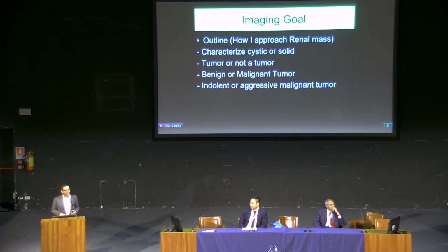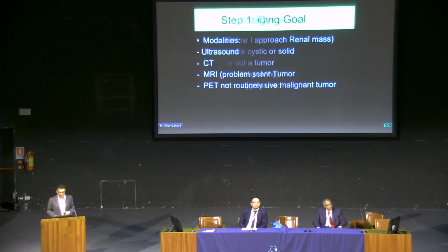Once I do that, the next question I want to answer is: is it an indolent tumor or an aggressive tumor? And if I can do this really well, then surgery would be reserved for only those patients who have an aggressive malignant tumor. And that's kind of the goal of imaging. Some of it is what we do today well, and some of it would be over the next few years.